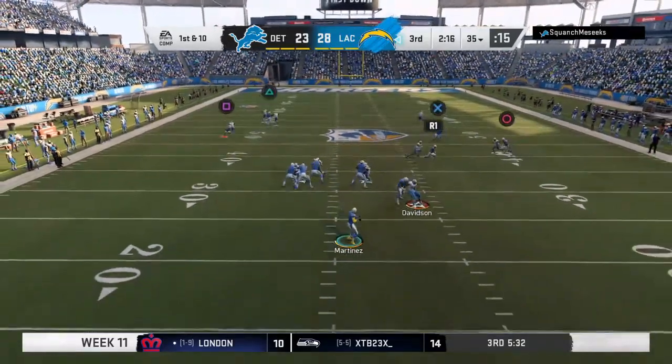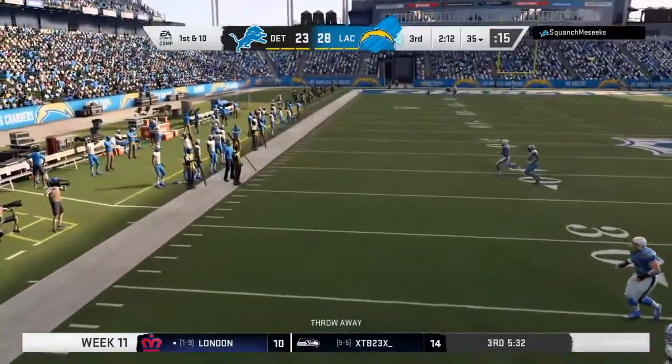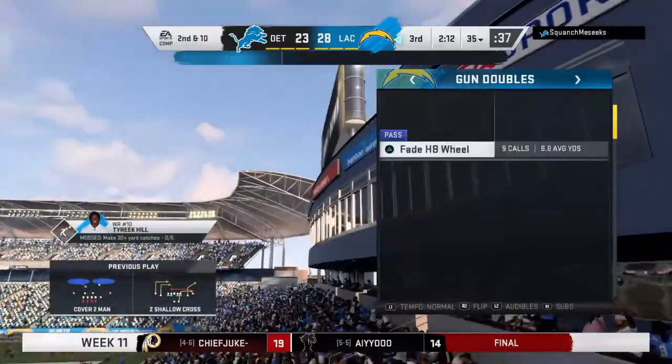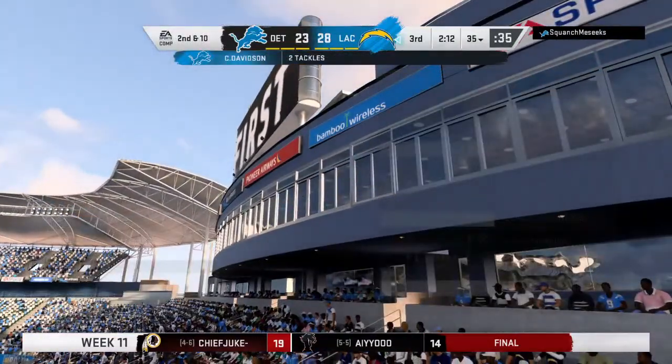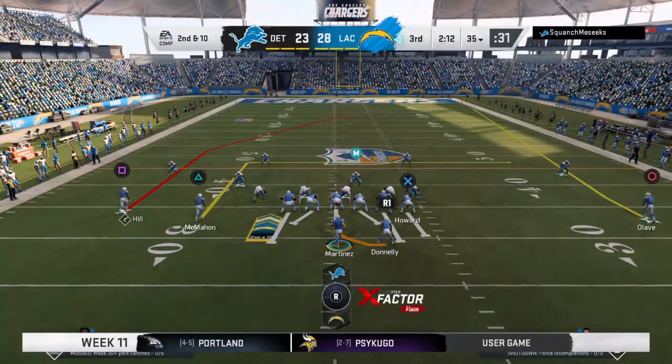Operating from the gun, Martinez. Steps away to his left. And he just gets rid of it. Throws it away. A wise move there. Looked like nobody open. Now 2nd down. Here's 2nd and 10 now from the 35.